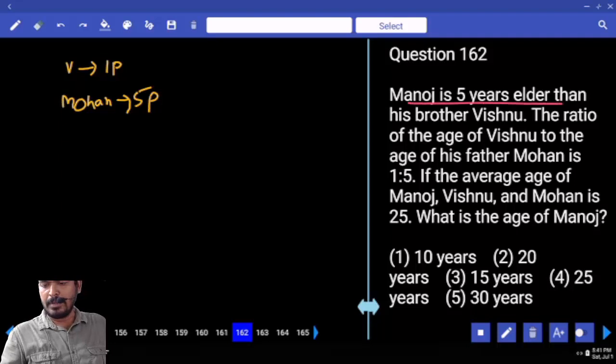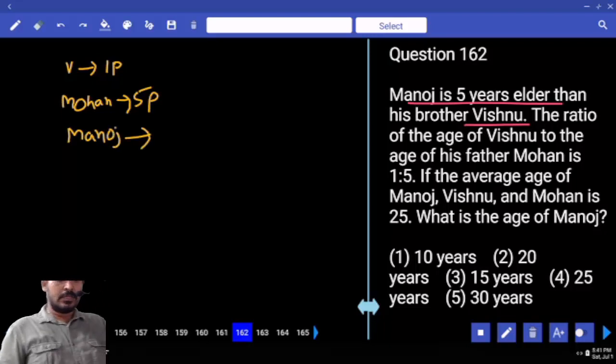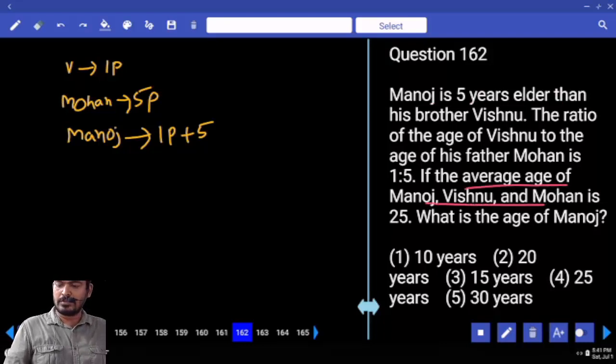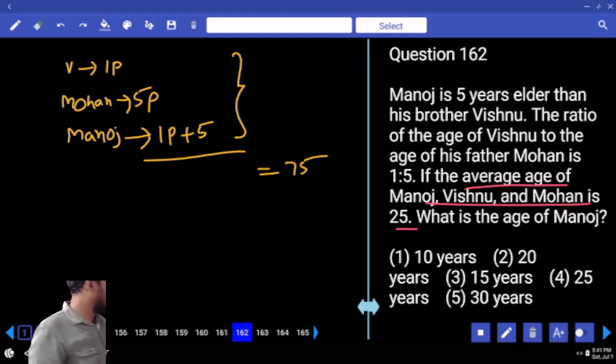But Manoj compared to Vishnu, how many years elder? 5 years elder. Means Manoj is 5 years elder than Vishnu. Means Manoj is 1 part plus 5. And one more, average of Manoj, Vishnu and Mohan is how much? 25. Average of 25 means sum will be 75, and that is equal to the sum of these three persons.